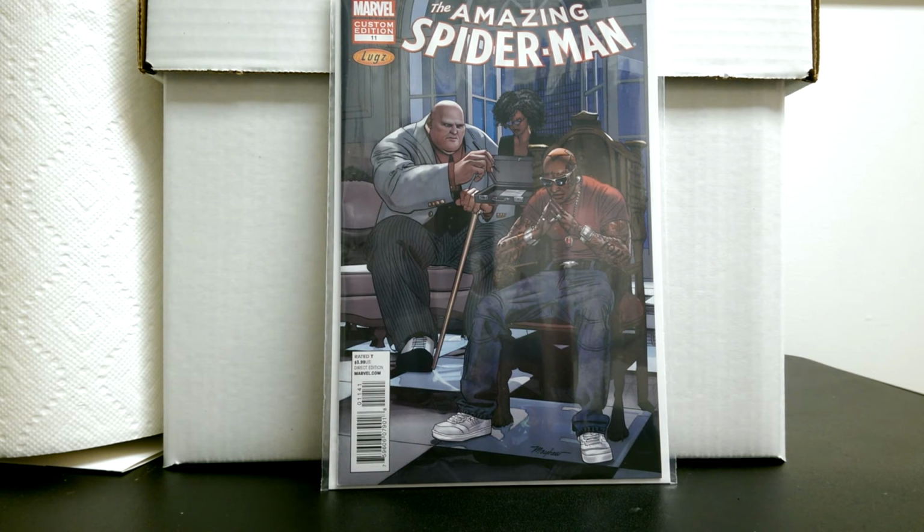This one in particular was a one per store, but nonetheless, it's nice to get these more rare variants, especially from a series that I actually collect. Let's see what else I was able to pick up.